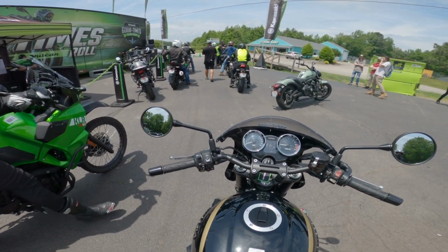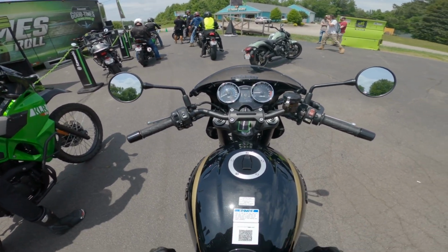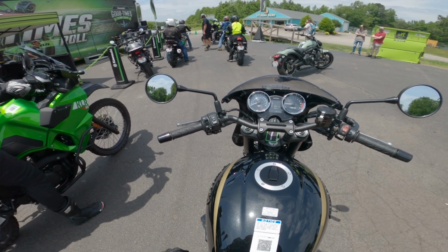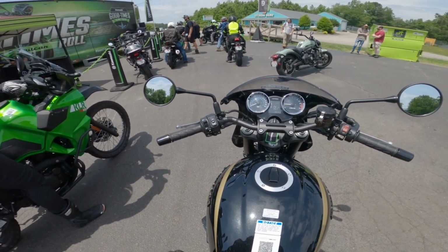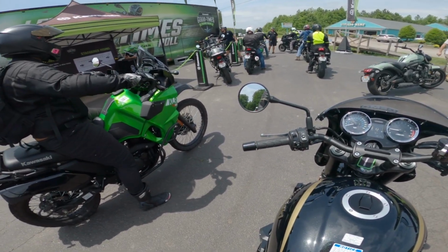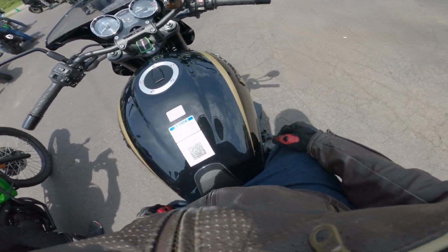Alright guys, get ready to roll out here in just a few minutes. From what they said, it's about a 15 to 20 minute demo. It looks to be about a 10 to 15 mile route, so we'll just follow this group. I've never ridden one of these. I've never ridden this type of bike before.